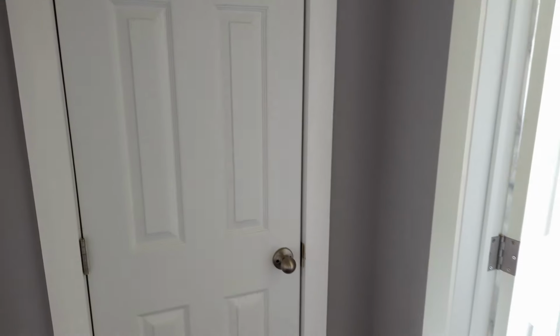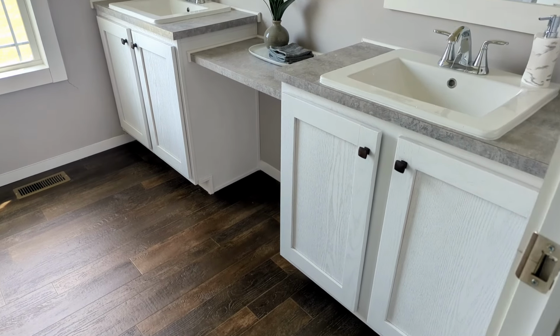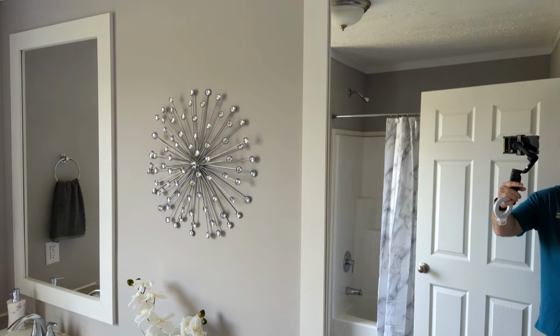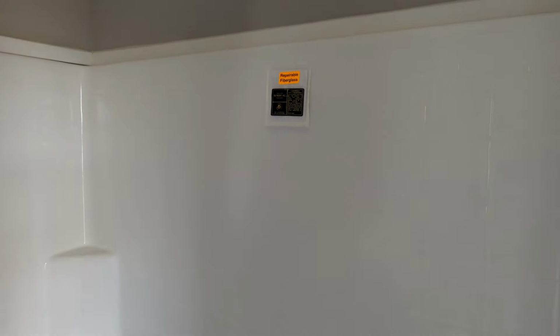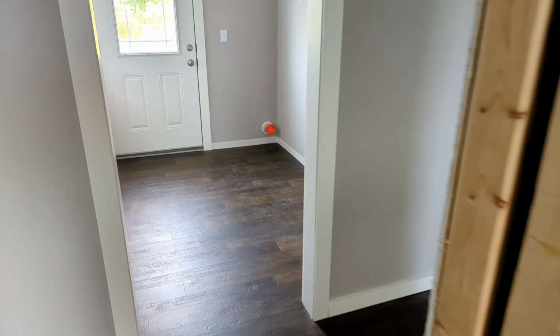Now, y'all are gonna love this guest bathroom. I know I do. Nice and spacious. Have double sinks, nice spread apart. Double mirrors as well as some recessed lighting. Nice large window. You got a toilet and your shower. You got one of those, I don't know if you can see or not, tile textured shower. It is one piece. Nice. All right, now let's walk down to the master.